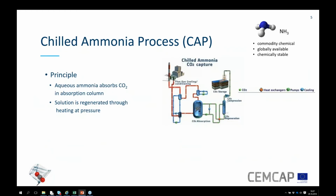So I will present the different capture technologies in CEMCAP now briefly. Start with the chilled ammonia process, CAP. It uses ammonia for CO2 capture. Ammonia is a commodity chemical which is globally available, very much used for different purposes, and it's chemically stable.